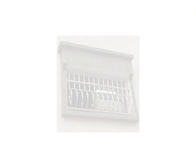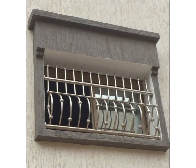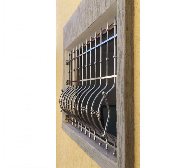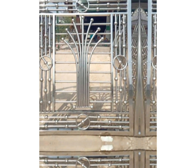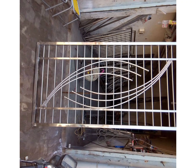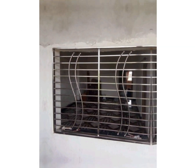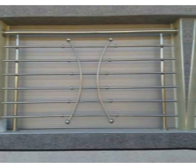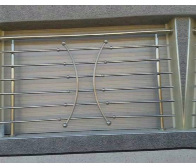In this video, we will take you through a visual tour of various window grille designs, highlighting their unique features and benefits. You will get a chance to see how these designs can transform the look of your house, making it stand out in the neighborhood. Whether you are renovating your existing home or building a new one, our window grille designs will inspire you to create a beautiful and safe living space.